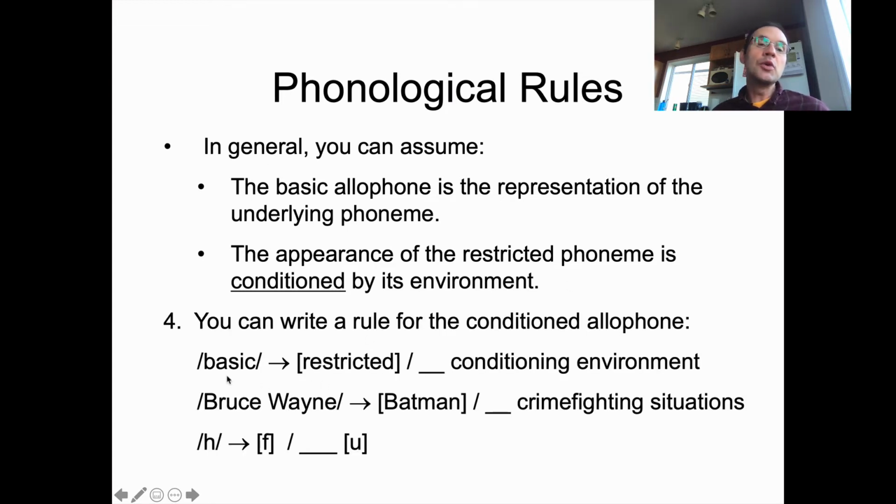And the way you write a rule for this is that you say that the basic allophone in slashes changes into the restricted allophone in square brackets, and then you draw a slash and figure out how to describe the conditioning environment. So the underscore part of this just shows you where this phoneme is appearing in the environment, and in this particular case, like H changing into F, it appears before oo.